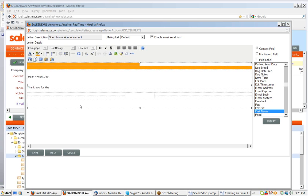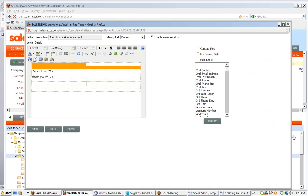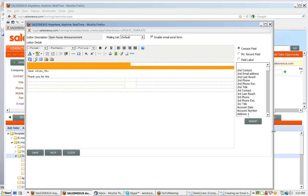So that will allow you to create your emails, make sure the text is correct, and then you can save it, and you always know that you're spell checking it, you're making sure your information is correct, and that you can get your color coding the way you want it.